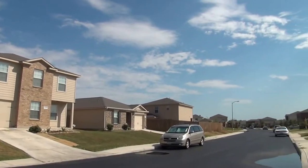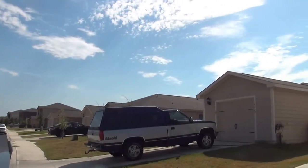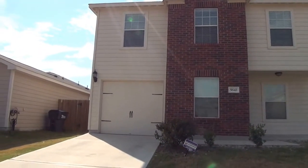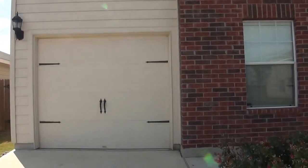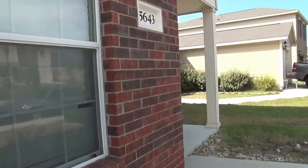This subdivision has a community playground, community picnic area, and basketball courts. Gonna give you a look inside. This house is a 3-bedroom, 2.5-bath. Got a 1-car garage here. Square footage on the house is roughly 1,553 square feet.